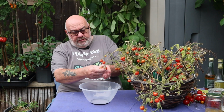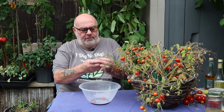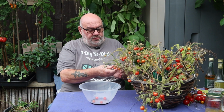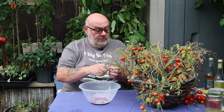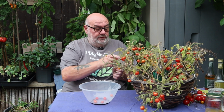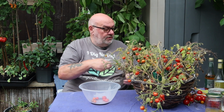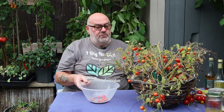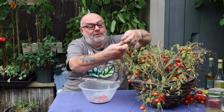Alright guys, let's now get a load of these tomatoes off. A lot of people have been reporting that their small tomatoes' foliage is dying back. Well, that's certainly true with this one and the one out the front as well. So I'm just taking these off because they are quite loose, if that's the word, and they're dropping off in the breeze. And apart from losing tomatoes, I'm walking cherry tomatoes through the house, if you know what I mean.